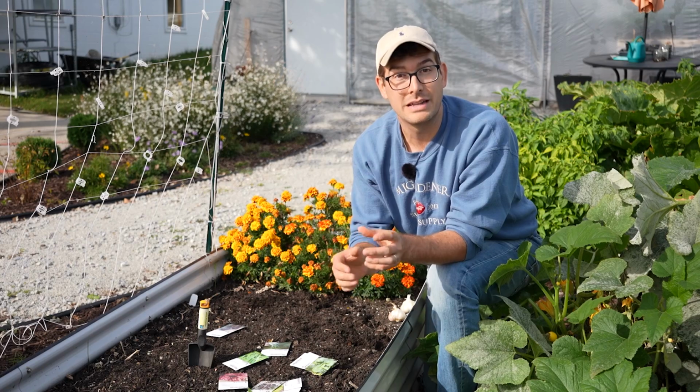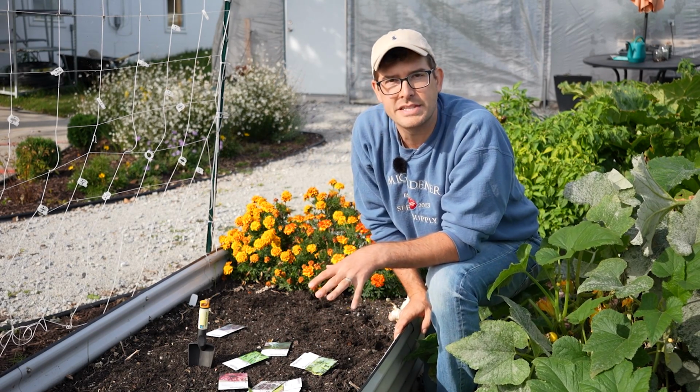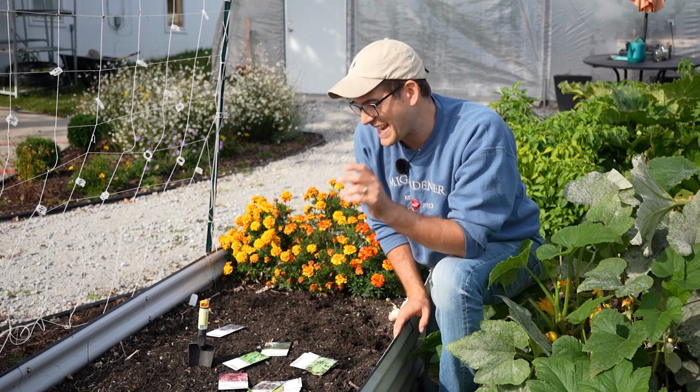And we're also going to be doing a lot in the greenhouse behind me throughout winter. We're gonna be growing a ton of these same crops in the greenhouse as well, just for kind of an all seasons garden. So I'm really excited about that.